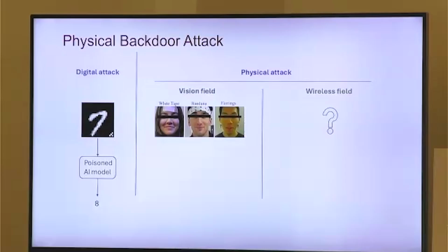In the physical backdoor attack, for example, in the image in the middle, we have an example for face recognition. Here you can see we can use some physical objects as triggers. The face recognition system can misclassify a user who carries a physical trigger, that is, a physical object, for example, the tape, the bandana, and the earrings. Based on the physical trigger, the poisoned AI model can misclassify the user's face. So these are some physical triggers in the vision field.